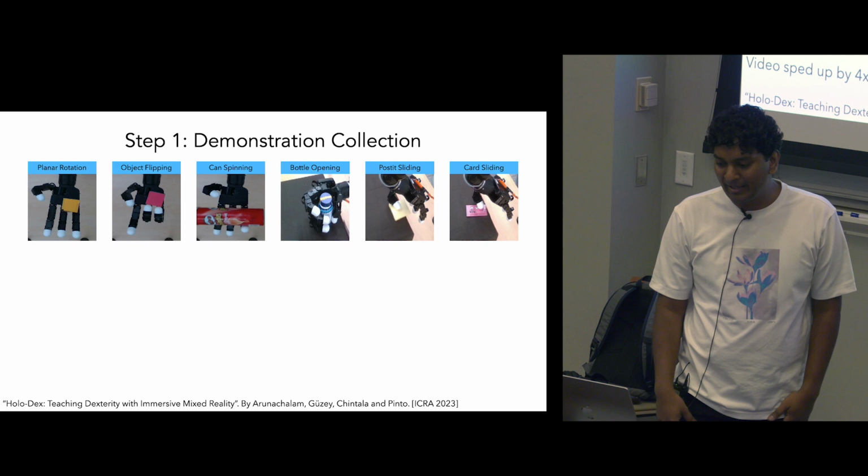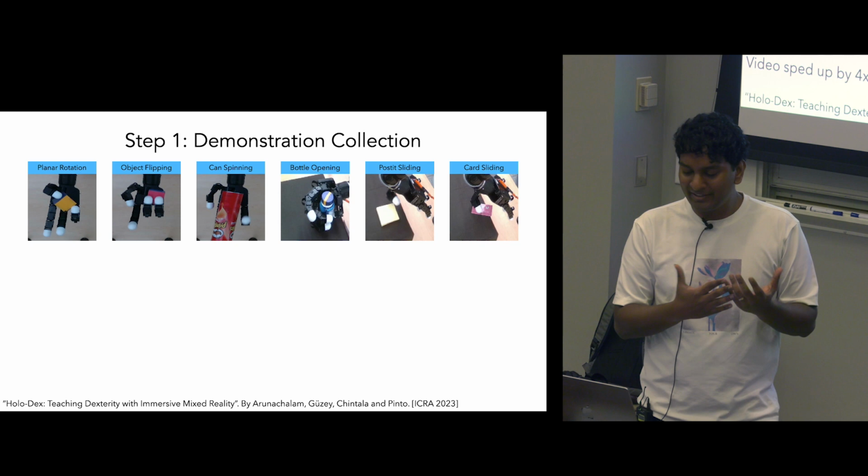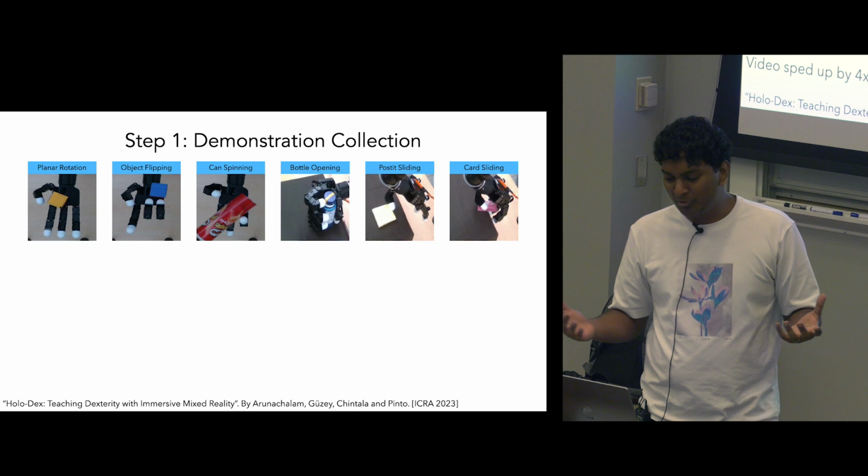The funny thing is that you may think it's just an open loop strategy. But if you look at the behaviors, for some objects it uses the ring finger, for some it uses the middle finger. It always has to use the thumb because you need an opposable thumb over here. But it's not just running an open loop policy.